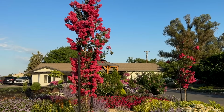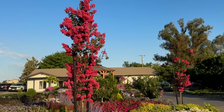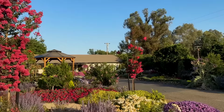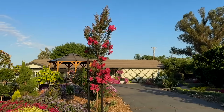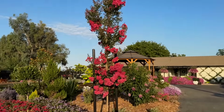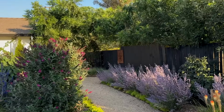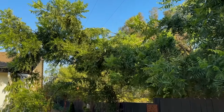So they're not touching these trees right now. They don't need to, but probably when they come next year for their annual visit, they'll mess with them just a little bit. Crepe myrtles don't need a lot of care. They're pretty much set it and forget it trees. But we will be paying attention to them. I just have to show them off. They're just so beautiful.